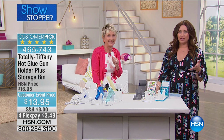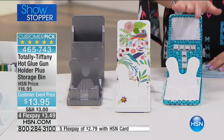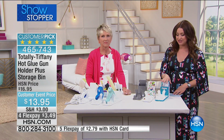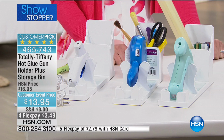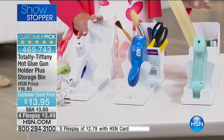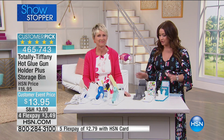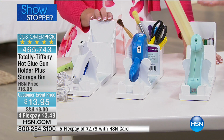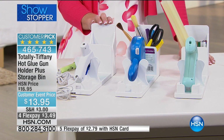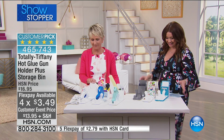Okay, so we had this fabulous deal on a glue gun a little while ago, which completely sold out. I mentioned that we have a limited number of the Totally Tiffany glue gun holder available for you, and hundreds of you already picked up this customer pack. So this is how you're going to store and use not only your glue gun, you're going to be able to store all of your glue sticks as well, and your pens and markers, and you even get to have fun embellishing it however you want to. We have the white remaining, and it is our final quantity, but it's only $13.95, and because everything's on 4 flex, it's $3.49. That's a good flex right there. That's a good flex, right?